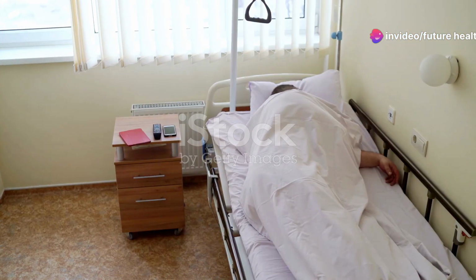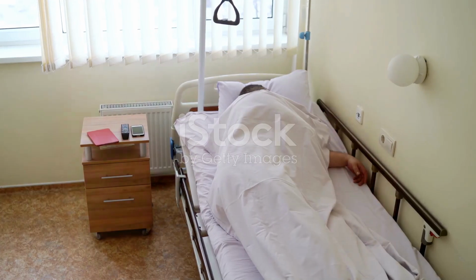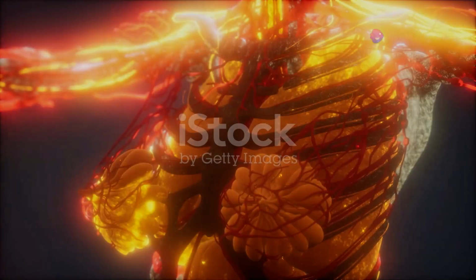Recovery from heart bypass surgery involves a hospital stay of about a week, followed by several weeks of home recovery. Patients are advised to adopt a healthy lifestyle to maintain the benefits of the surgery.